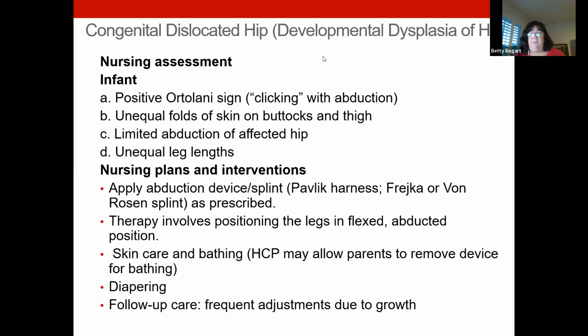Dysplasia of the hip. The femur bone should go into the hip socket, but it's up top. So that leg is shorter. And if we look at the buttocks, one is up. We call these unequal folds in their buttocks. And if the doctor puts the knees up and down, you're going to hear clicking.